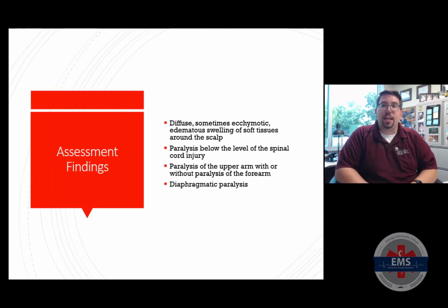Most of the assessment findings for these patients are really going to be focused around identifying what is the major injury that has occurred. Do we have things like diffuse, sometimes ecchymotic, or edematous swelling of the soft tissue around the scalp? Have we noticed any type of paralysis below the level of the spinal cord injury? Or is it paralysis of the upper arms with or without paralysis of the forearm? And then is there any type of diaphragm paralysis as well? All of which can lead to a major distressed newborn.